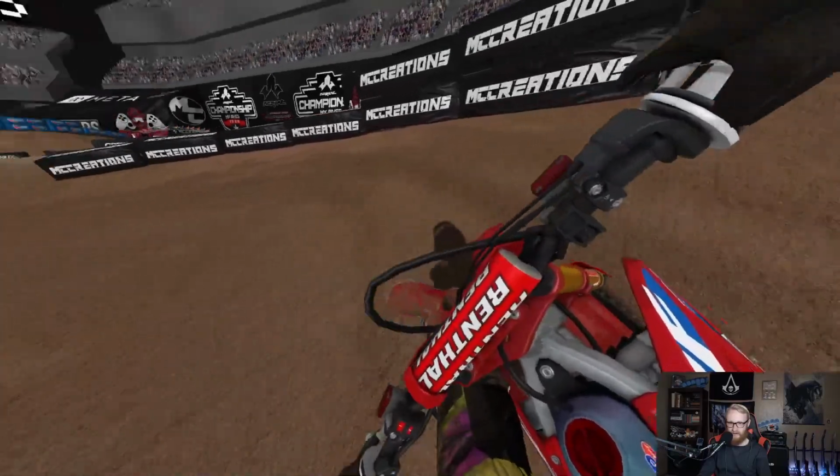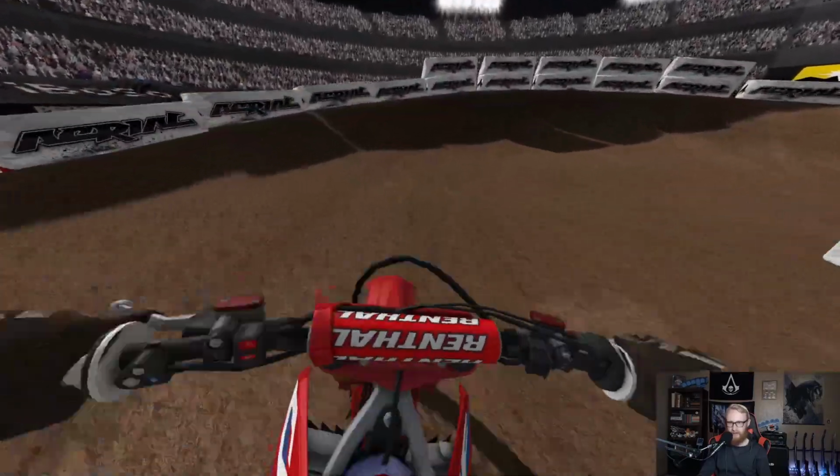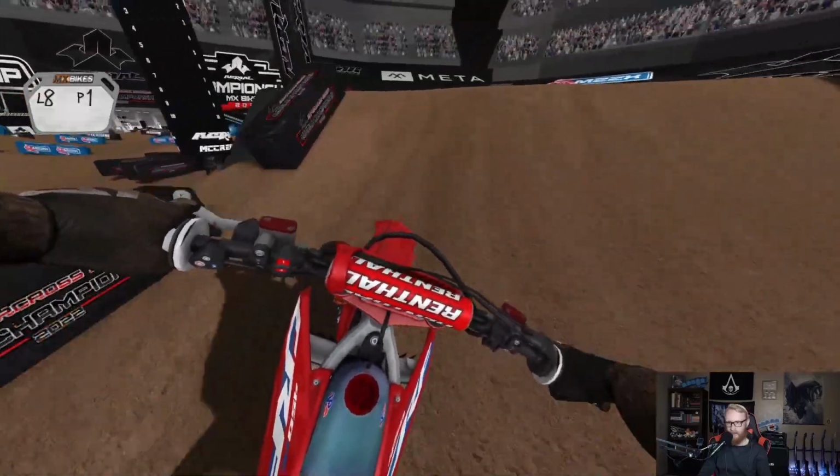Where am I at? Okay, about the finish line. That's actually probably better so I can redo these laps. So I'll take a couple more before we go into the raw laps.